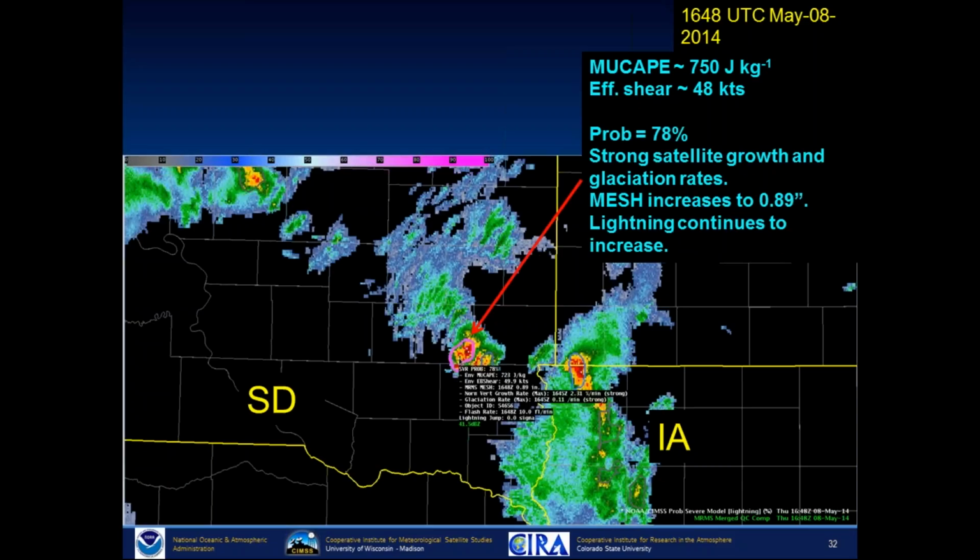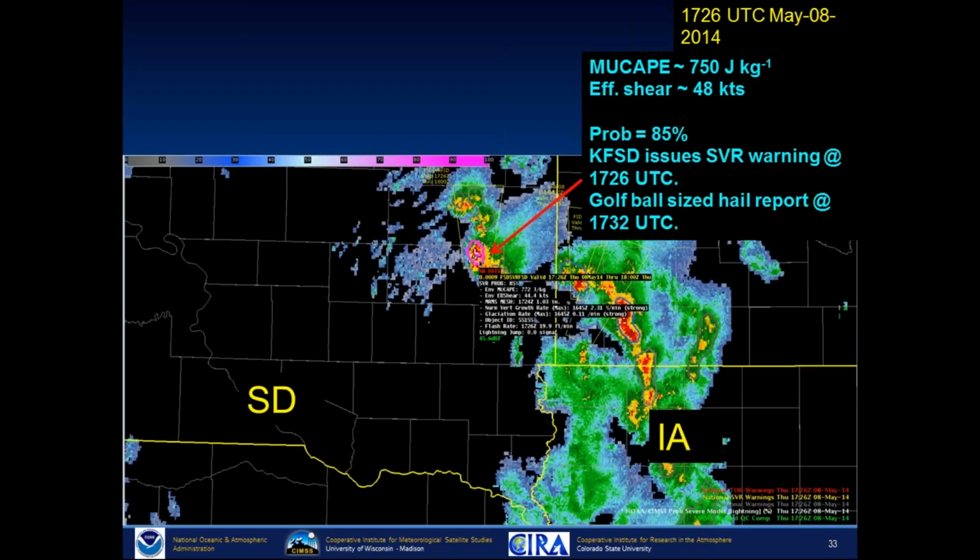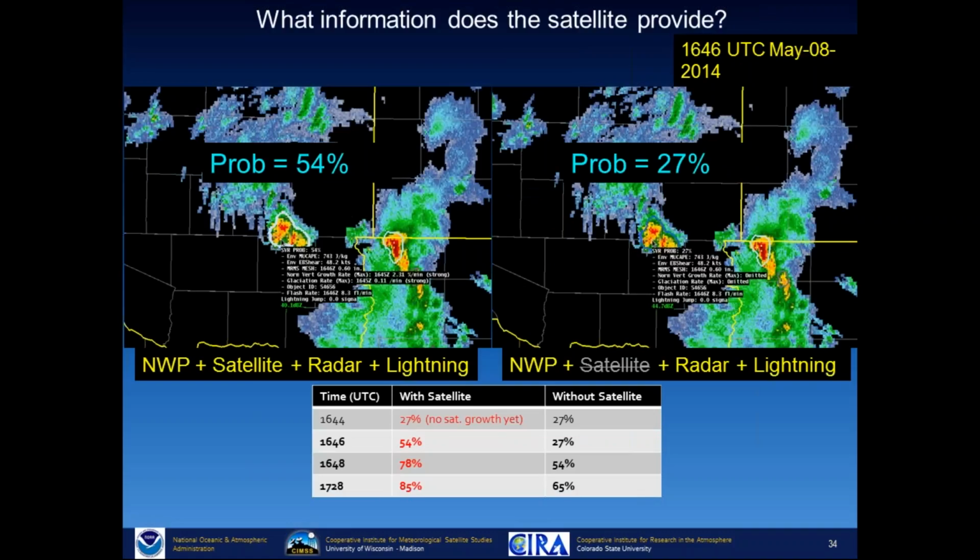Sorry, step backwards there. So this is at 1648. About 30 minutes later, the ProbSevere has been maintained mostly, and it's at 85%. So it's at 1726. Sioux Falls issued a warning at 1726, and there was a golf ball-sized hail report at 1732. So again, the ProbSevere is telling you what's the probability that this storm will produce severe weather in the next 60 minutes, and it's keyed on this particular cell, and this cell has produced some severe weather.